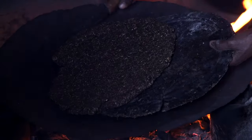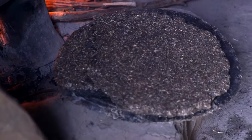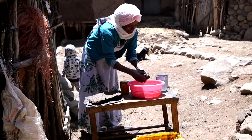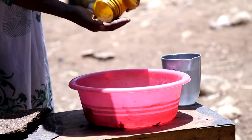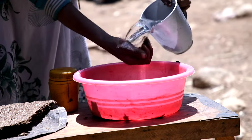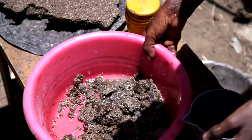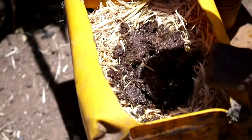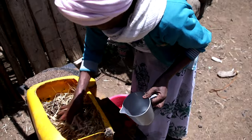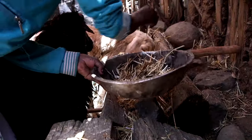The dough is then removed from the fire and left to cool for 15 minutes. Tenagne then cuts the mixture into small pieces and adds salt and water. She then mixes with crop residues and feeds her sheep. By making her own concentrate feed, she's able to save more money.